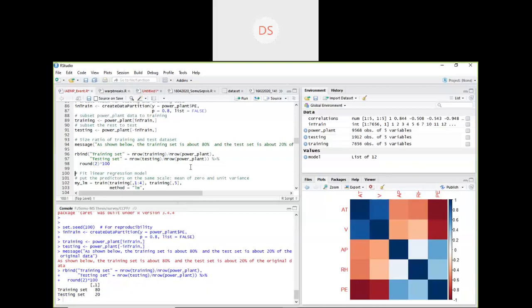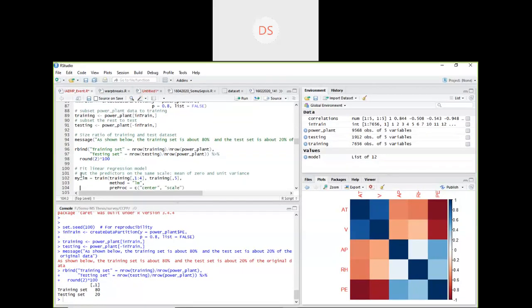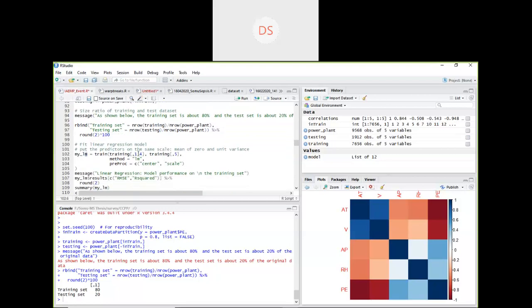You can see here the training data set is 80 percent and the testing data set is 20 percent. If I have to change this, I just vary this value. Instead of 0.8, if I make it 0.75, then training is 75 percent and testing is 25 percent. Now, using the training data, row comma column, columns 1 to 4, use the first four columns as your x, and your y is the fifth column.